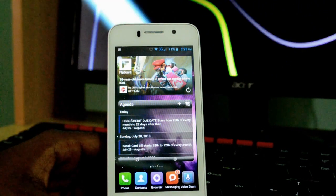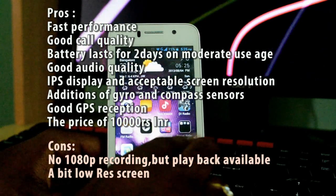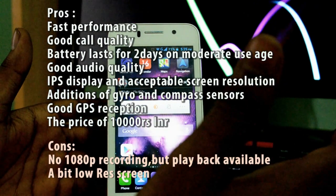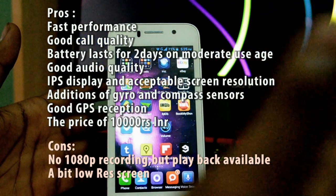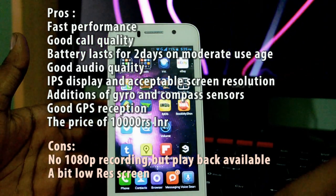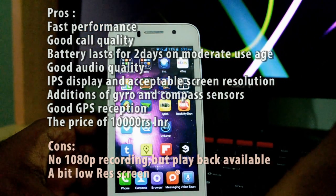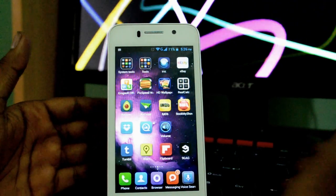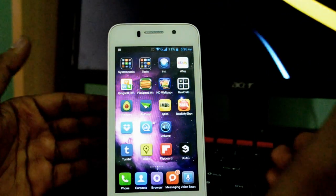Okay, so now it's time for the final verdict. For a price of 10,000 rupees, this phone offers much more than what we would expect from a phone of that range. So I would definitely suggest this phone is really worth your money. If you can just live with 720p record and playback, of course you can play 1080p with software decoding, and with the screen resolution which is a little bit less. Of course, if you have eagle eyes and notice the pixels or anything like that, but if you can live with that, this is one of the best phones in the 10,000 rupees range.